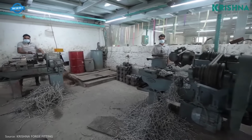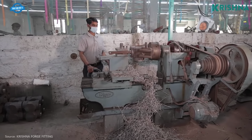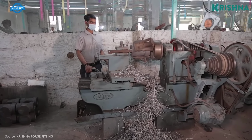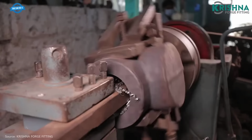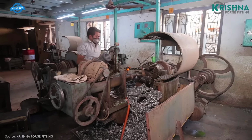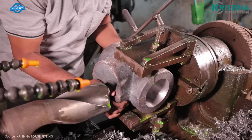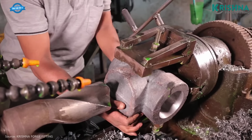Finally, the fittings undergo non-destructive testing, such as ultrasonic or magnetic particle inspection, to detect any internal defects. The finished products are then coated, packaged, and shipped to industries worldwide. This growth is driven by the increasing need for high-pressure and high-temperature fittings in demanding industrial applications.